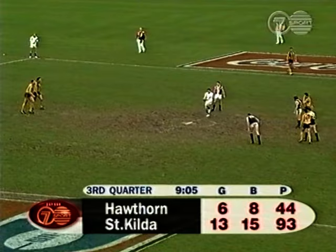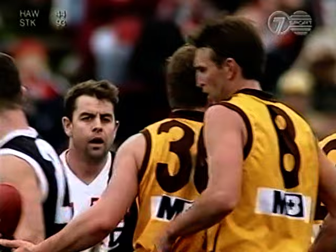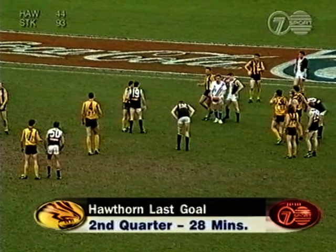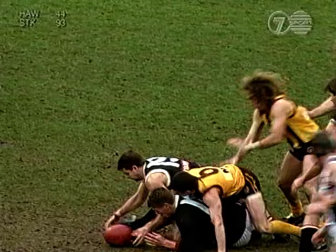Everett and Salmon. Salmon wins it again, the hit out. Woods is caught. Oh, that was almost holding the ball. And he eventually tried to get it out, so the umpire gave Tony Woods the benefit of the doubt. Umpiring has been very consistent. Okay. Hawthorn's last goal, the 28th minute of the second quarter. And, I mean, we've got just over 8.5 minutes left in the third. They haven't looked like scoring goals, the Hawks.